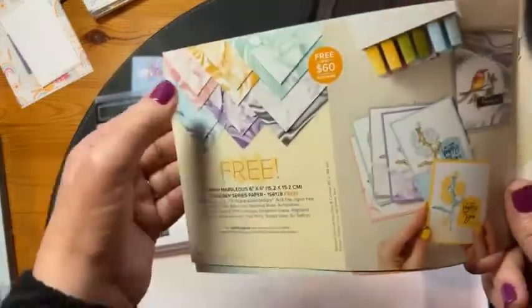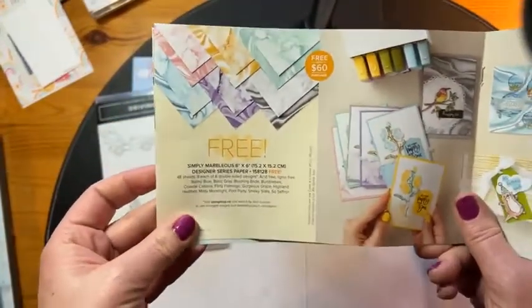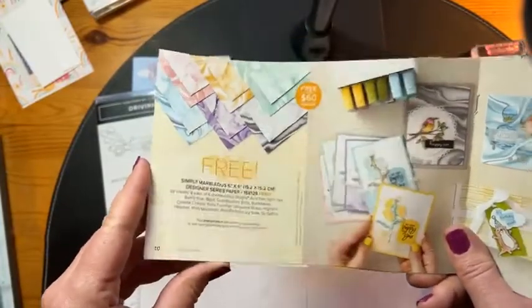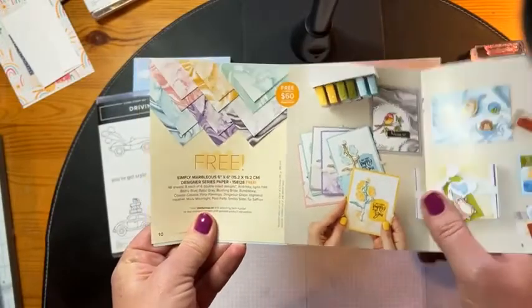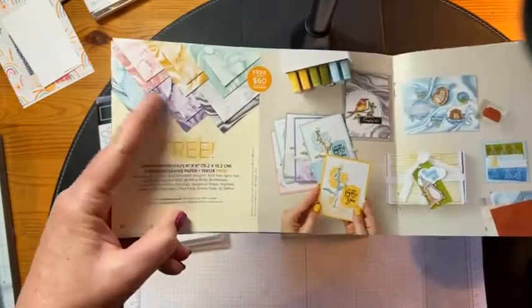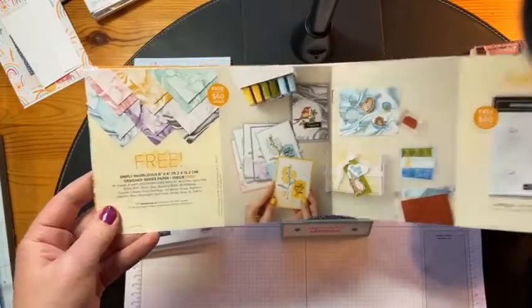And the Marvelous paper is this one right here. You get 48 sheets, 8 sheets of 6 double-sided designs. I love that you get 8 sheets. It's a lot, right? So you can do lots and lots of projects with it. If you're a scrapbooker, you can use tons of this paper and not run out. You're going to get 8 sheets of each one.